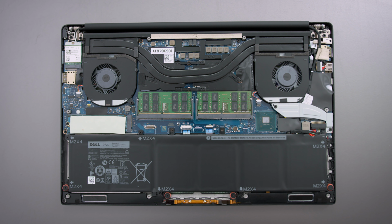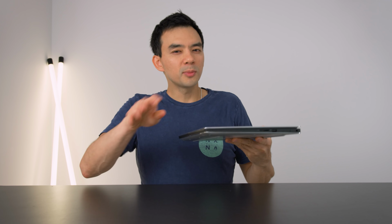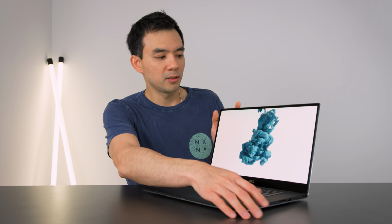It's still a very large battery, but on the OLED screen, it's a little bit less than last year. Last year I was getting over 8 hours of battery life. I got 7 hours and 3 minutes running the exact same test on the same battery as the previous generation. So still a solid battery life, but not as good as the regular IPS panel.